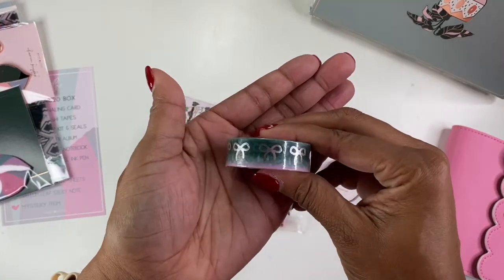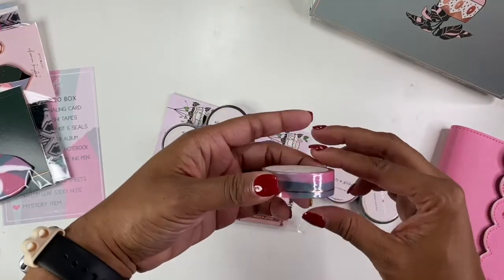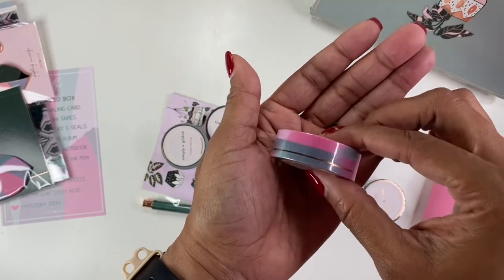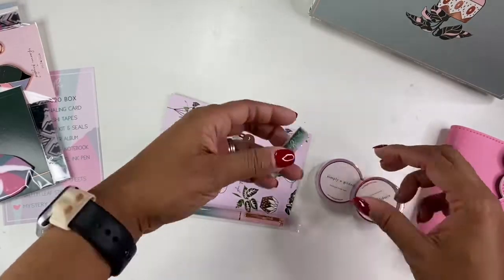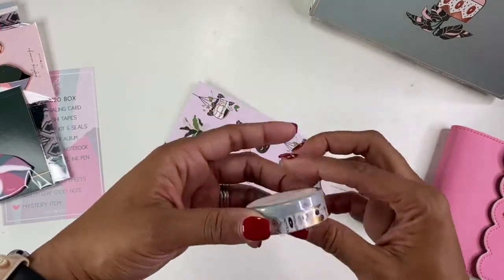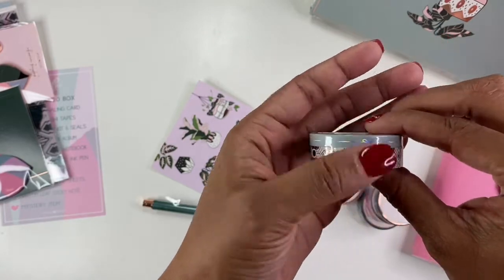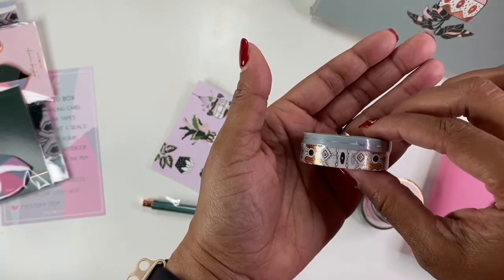This one here. Ooh, this one's pretty. It's like the geometric shape kind of pattern design. And you have this one. And finally these two. Oh, I'm so happy. It has this pattern in there. I just think it's so beautiful.